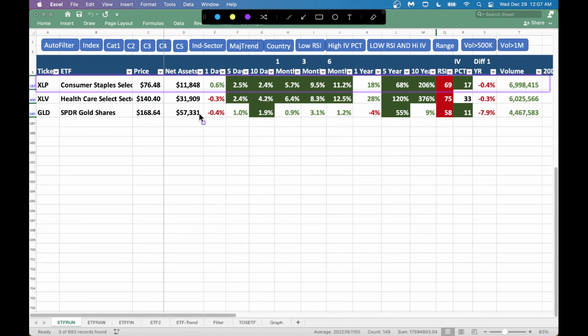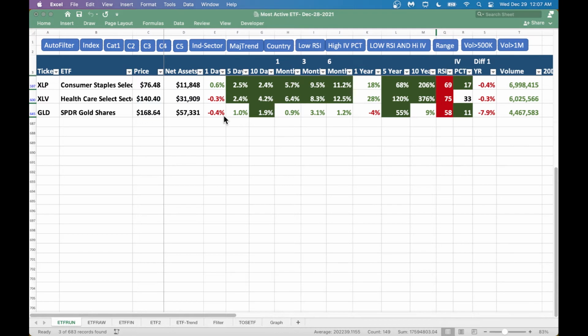Healthcare is slightly lower here. I think RSI is high in healthcare, as you can see here. At this time, it's good to wait. There are selective stocks that you could buy here. Gold is also high from an RSI perspective, as you can see here, 58. It's done a nice move here. Let's wait for a little bit of pullback and then go after gold.